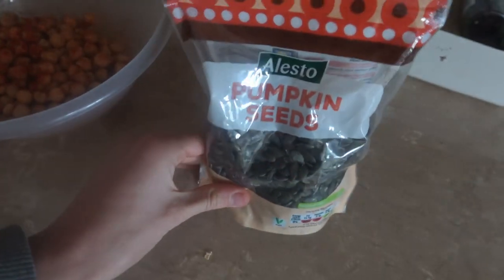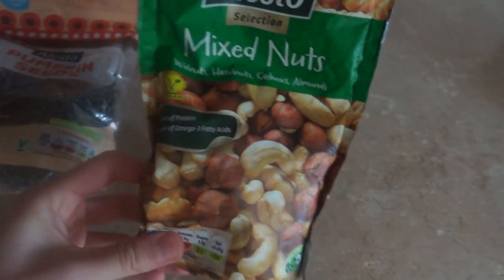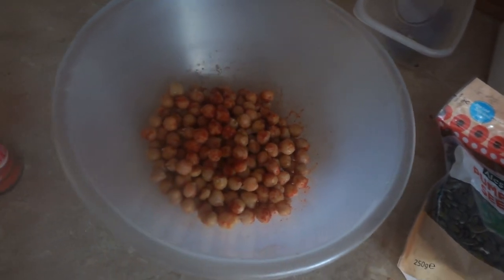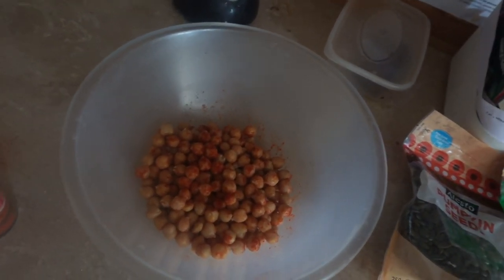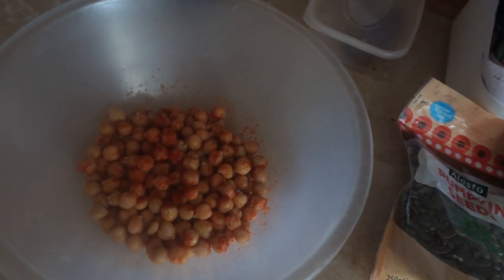Then I'll add some pumpkin seeds and some mixed nuts, good sources of healthy fats, like the omega-3 fatty acids, same as what you get in fish. So yeah, normally we put raisins in just for a bit of sweetness, but I forgot to buy raisins, so it's going to be sort of a more savoury one for now. So yeah, it'll be a nice little snack for afterwards.